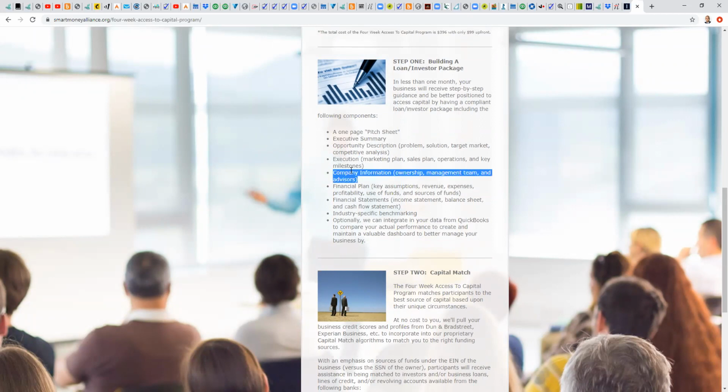We need to include company information. Who are the owners of our business? Is it just you? Are there others? Typically, anyone that has 20% or more ownership is going to have greater involvement with the capital raise process. Who's our management team? And I realize in the beginning, we may be a small business of one, but ultimately we need to identify and understand that there is usually going to be a difference over time of who the owners are and who the management team is.